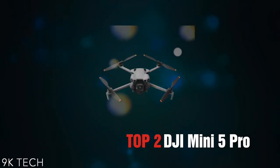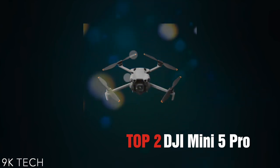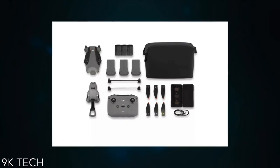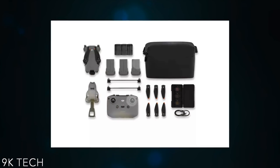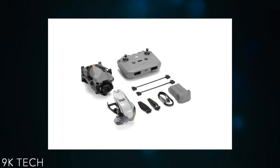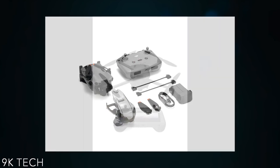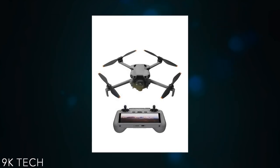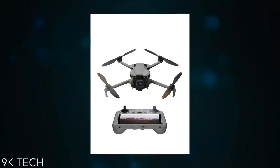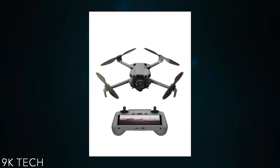If you want something much more portable without sacrificing capability, the new DJI Mini 5 Pro is a game changer. Weighing just under 250 grams, it sports a 1-inch sensor with 50 megapixel stills, capable of shooting 4K at 120 frames per second, plus 10-bit video in D-Log-M. It also introduces forward-facing LiDAR for better obstacle sensing, including in dim light, and has a 225-degree roll gimbal for dynamic shots, including vertical video. Flight time reaches up to approximately 36 minutes, a perfect blend of portability and performance.